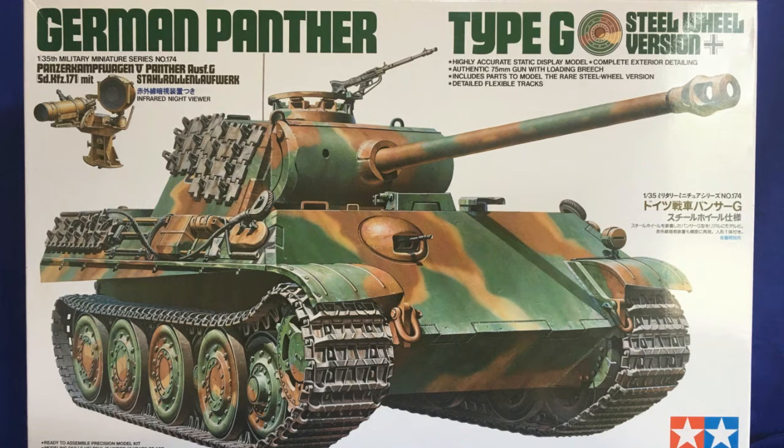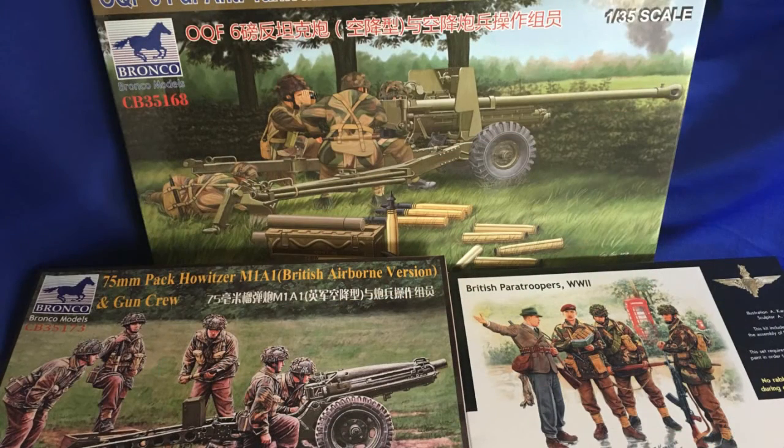And the reason I want to do that is really just to compare what difference does it make? What difference do aftermarket parts make against making it out of the box and then using whatever you've got to hand to try and smarten up the kit as well. So I think it'll be interesting, and I like Panthers anyway. They're probably close to my favourite tank, so I'm looking forward to doing that one.